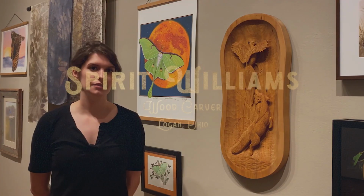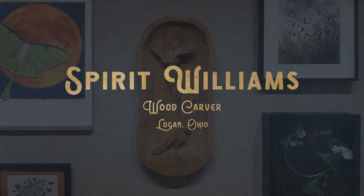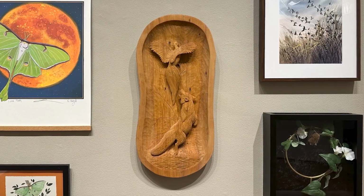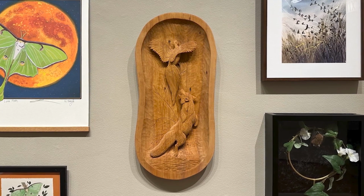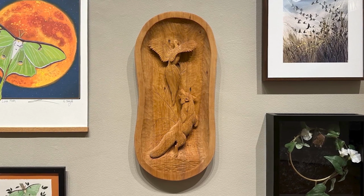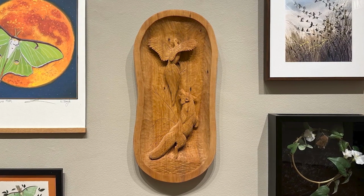This piece is by Hocking Hills area artist Spirit Williams. Spirit has been carving wood for close to 50 years. She doesn't use any power tools. Spirit only uses hand chisels and sharp blades to do all of her relief work.